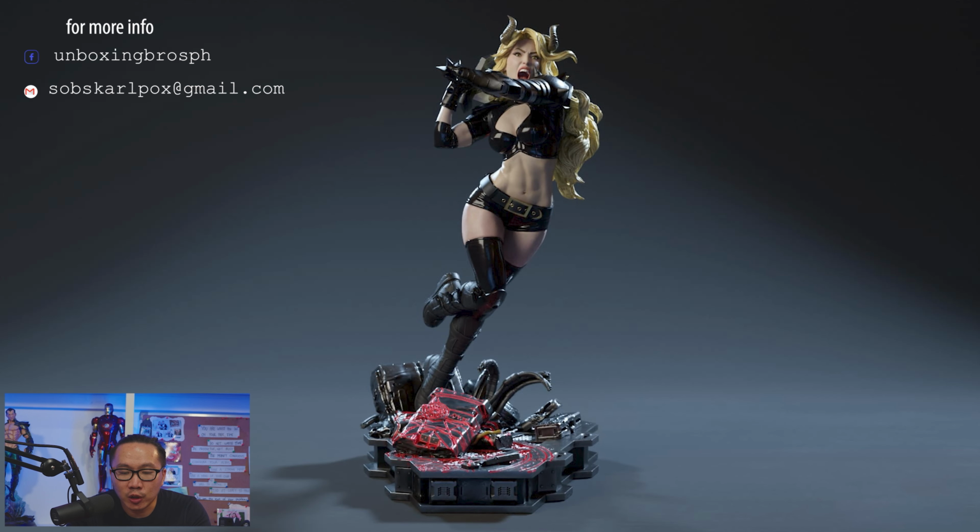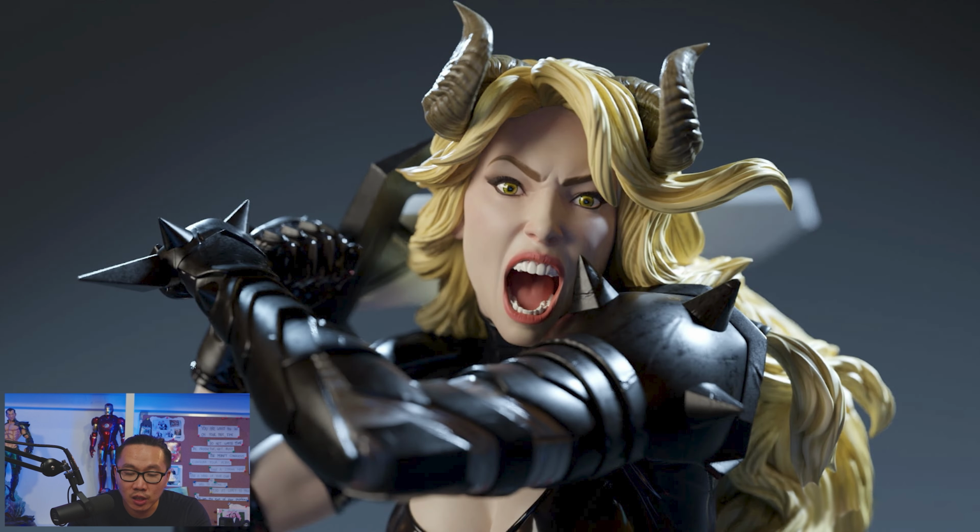Next, I'm selling pre-order for this Magic. Yeah, it's the same studio as the ones before her, so the sculpt is very consistent as you can see.